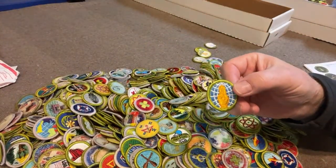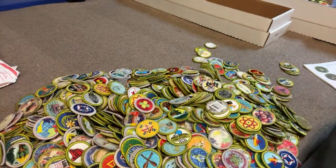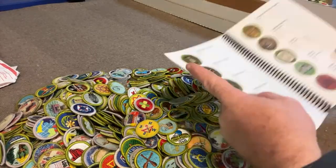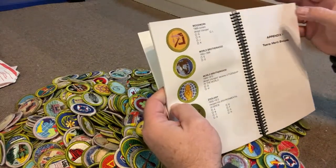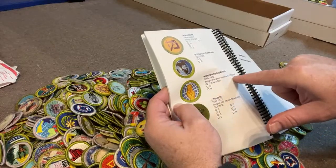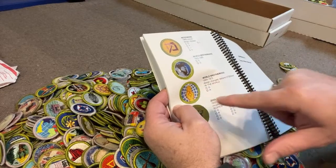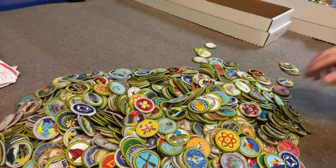There's some cool badges in here. This is a badge called World Brotherhood, and you can see it's plastic backed, but it's not a badge that's still issued. And since we went down this rabbit hole, let's just do that for fun, because I don't actually remember the story on World Brotherhood. Looks like it went away in 1972. So this used to be called Citizenship in the World, and it was a different design. And then this was World Brotherhood. It was only around for 3 or 4 years, but that's not a merit badge that's used currently.